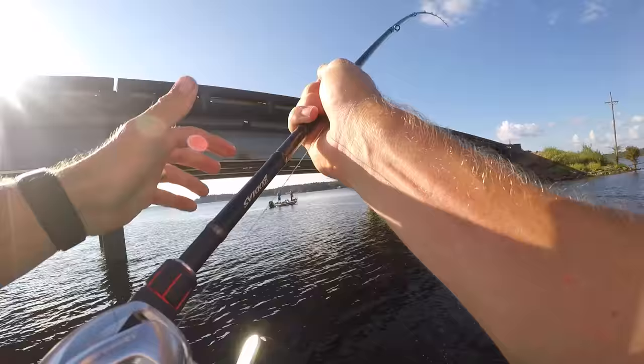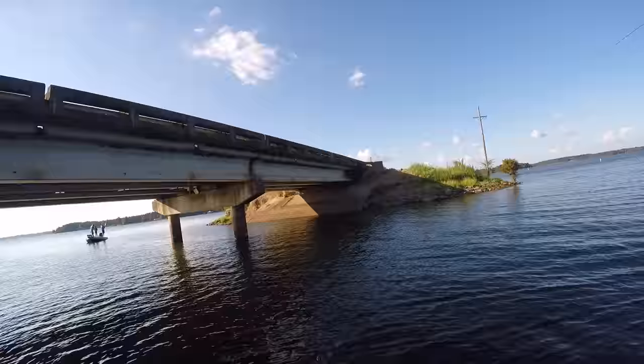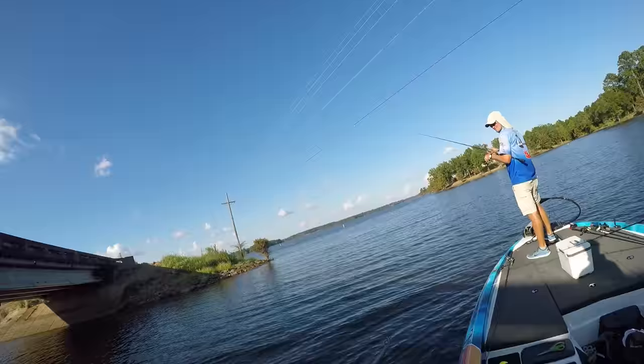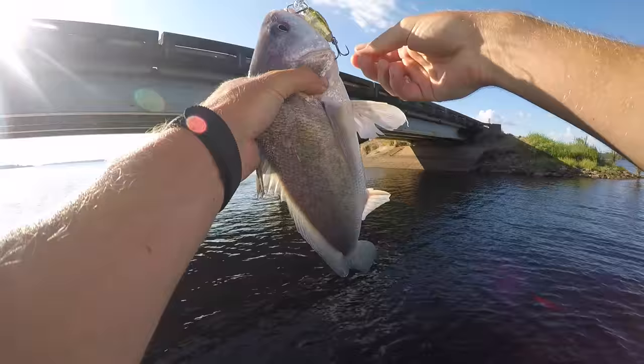Not the biggest one ever, but he's a number. Oh God. That one's got a little juiciness to it. Oh, it's a drummer! Oh man! He's a little juicy. Woo! Got me an old Gasper Goo! I'm going to tell you what, they sure do hit it hard.